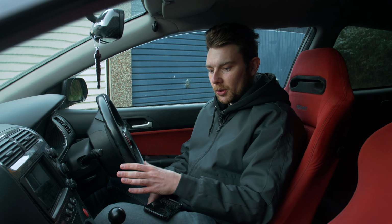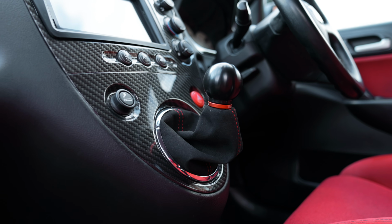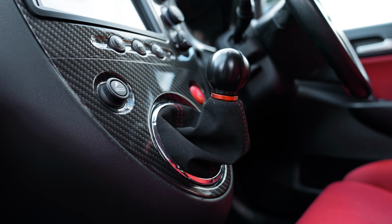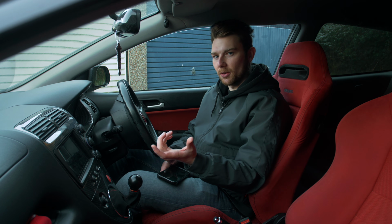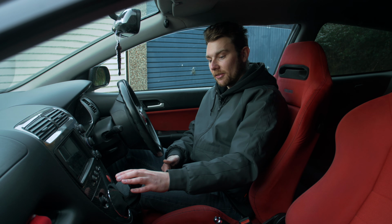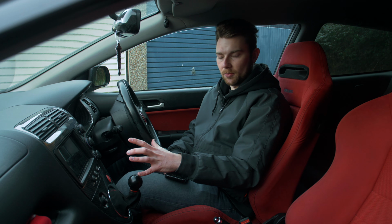So this is a point that most people bring up who haven't driven this car, and it is the gear stick placement, the fact that it is basically placed like it is a van. At first it is a little bit weird, but actually it's weirder going back the other way. I actually prefer it up here for the type of car that this is. Look, I can touch the steering wheel and the gear knob with the same hand.